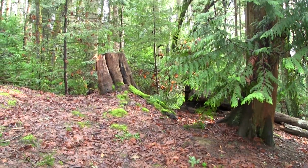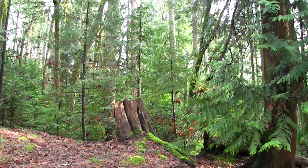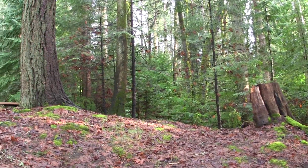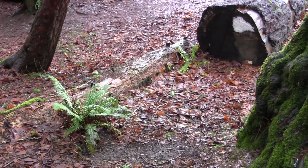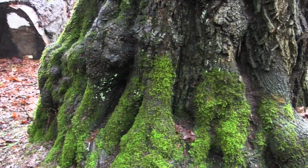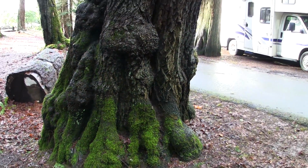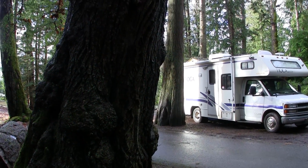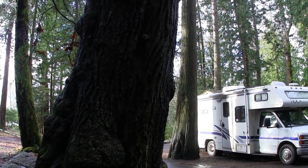Look at these colors. Cedar trees, reds and greens, and it's pretty cool. The ferns and the moss. I haven't seen any mushrooms yet. This is a big stinking tree in front of me. Look how big this tree is. Yeah, reminds me of Redwood National Forest down in California.